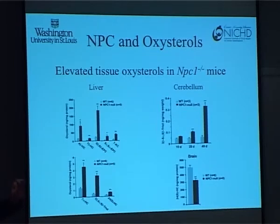Now there's one oxysterol that's a little bit different, and it's an oxysterol that's normally required to get cholesterol out of the brain.